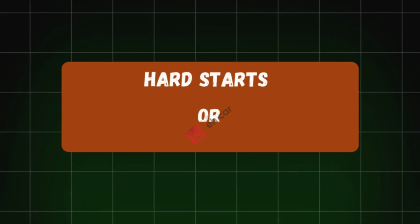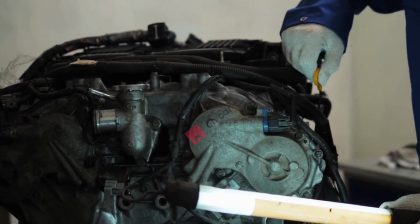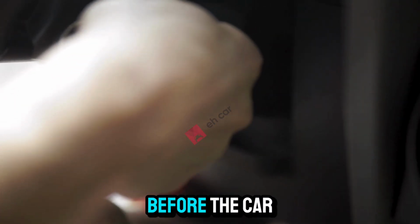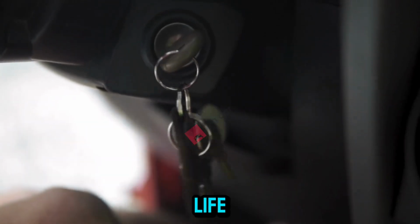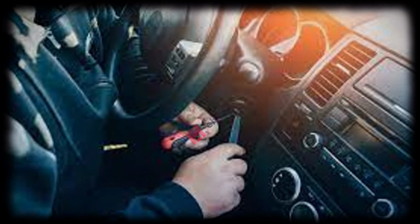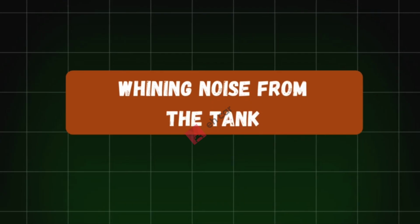Hard starts or no start at all. A weak pump struggles to build the pressure your engine needs. That's why sometimes you'll crank the key for 5 to 10 seconds before the car finally sputters to life. In worst cases, no matter how many times you try, the car won't start because the pump simply isn't sending fuel forward.